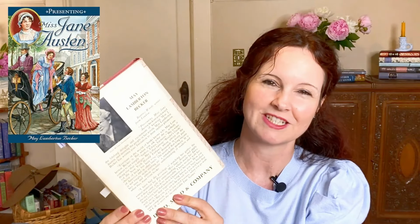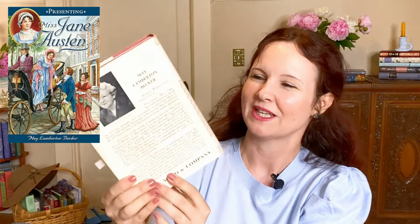There is a newer edition out that I'll pop up. Oh, and that's May Lamberton Becker, by the way. But I just really loved this vintage version. Presenting Miss Jane Austen is a book about Jane Austen's life, but written for middle grade or young adult readers.